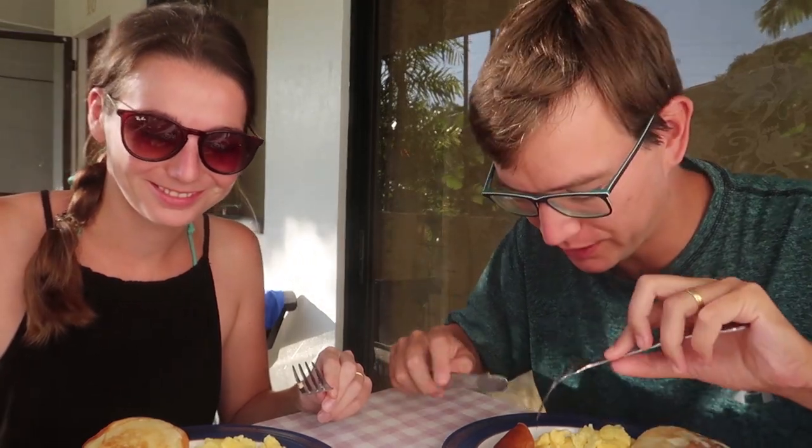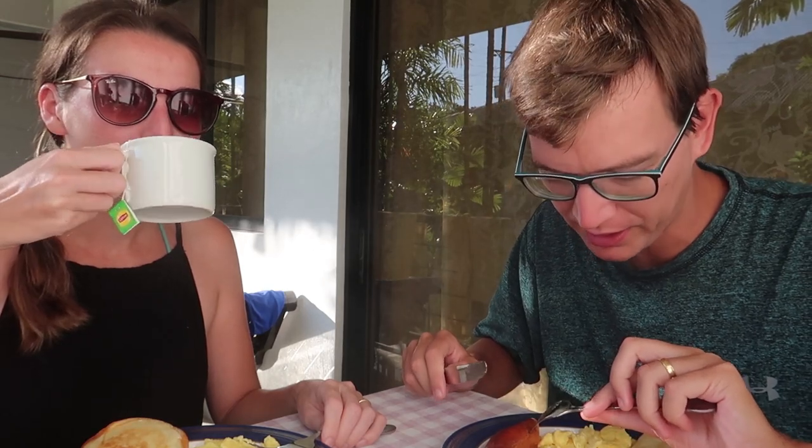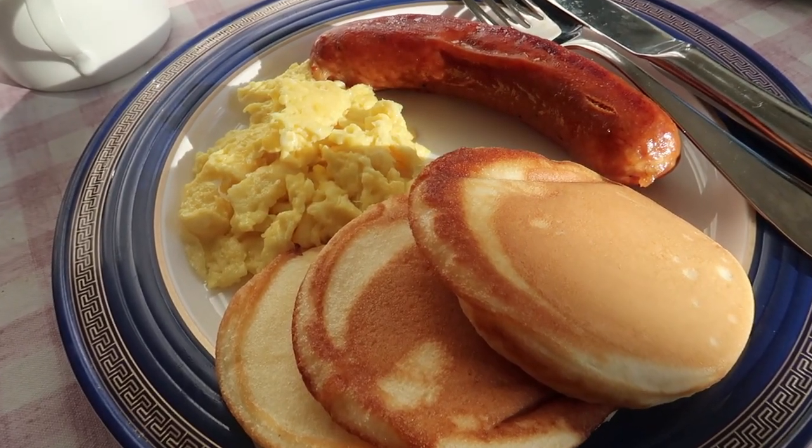We've got a pretty early start today, so we decided that we'd have breakfast out on our veranda here. Our hotel offers the service of making the breakfast and bringing it out to this table and chairs by our cottage. So we decided we'd do that, and it's a bit of an unusual breakfast for us. It's a pancake with butter, with some scrambled egg, and a cheese sausage. So it's not something we're normally used to, but it's actually pretty good.